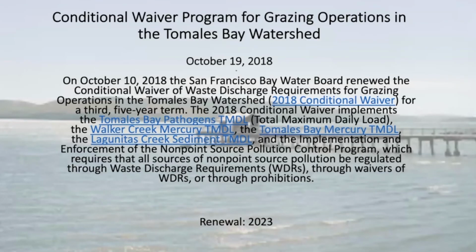So this is just what talks about under the Clean Water Act. There is a 5-year, as you know, conditional waiver that's due. I'm pretty sure it's 2023. I think the strategy would be to make sure this does not get renewed. Pretty important not to have a waiver to the Clean Water Act.